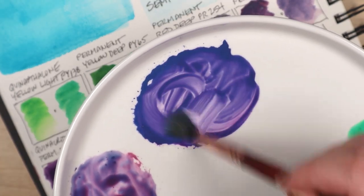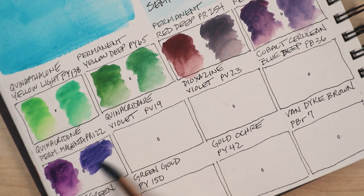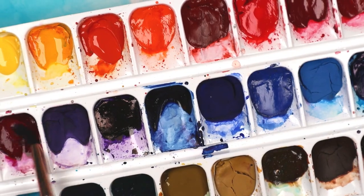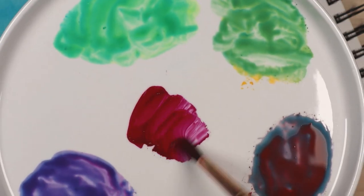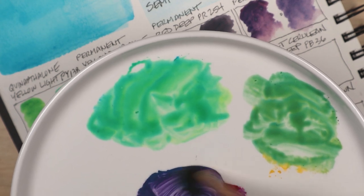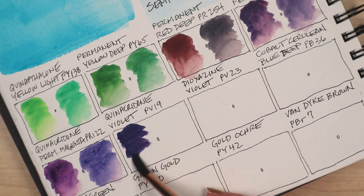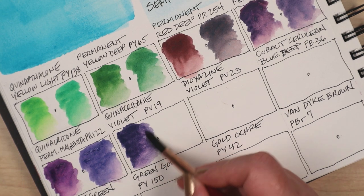For the mixing portion, I used a Princeton Neptune No. 8 round brush. Cobalt turquoise hue is a moderately bright, summery color that, while not in my wheelhouse, is very pretty all on its own. But the green and purple mixes you get with this, I'm definitely on board with those. I'm especially attracted to the results I got with permanent yellow deep, quinacridone permanent rose, quinacridone violet, and gold ochre.